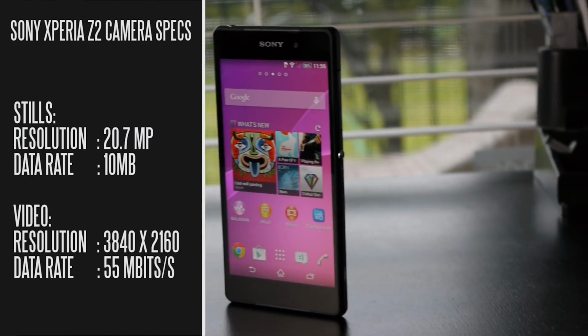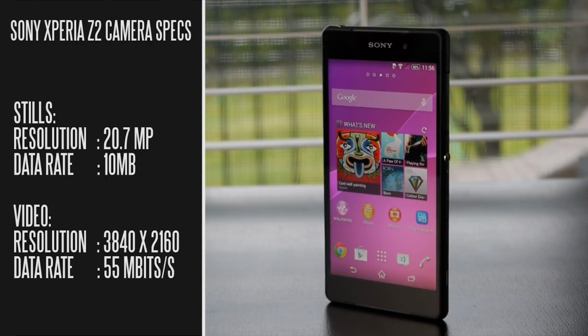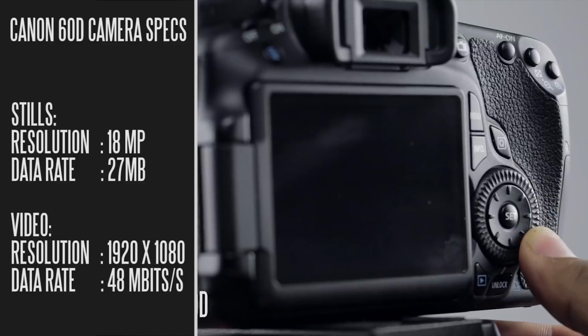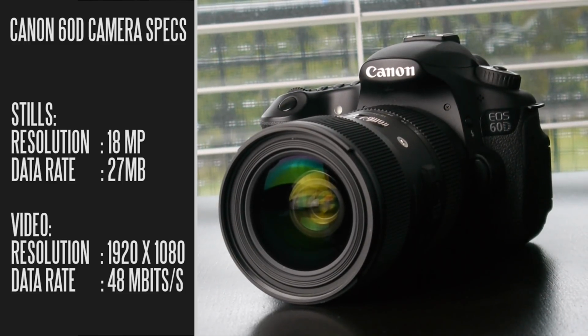Now, as briefly mentioned before, the Sony Xperia Z2 can shoot up to 20.7 megapixel stills, and each of those files is about 10 megabytes. In terms of video resolution, we're looking at 3840 by 2160 at 30 frames per second, with a data rate of about 55 megabits per second. Our Canon 60D is a little bit lower in terms of overall stills resolution at 18 megapixels, but since it has the capability to shoot 14-bit RAW files, you're looking at a massive difference in data rate at 27 megabytes per photo. In terms of video, on the other hand, we're looking at full 1920 by 1080 at 30 frames per second, and it records that at around 48 megabits per second.